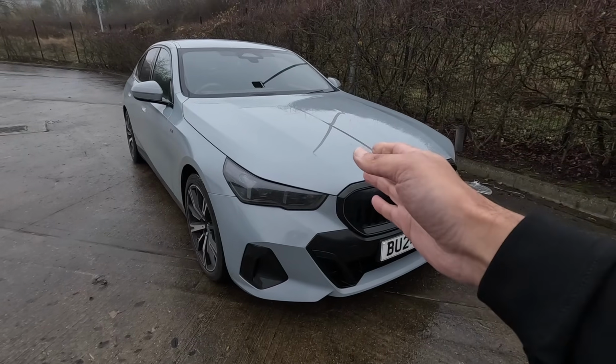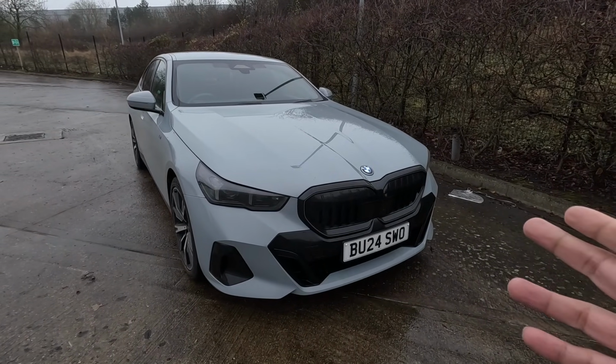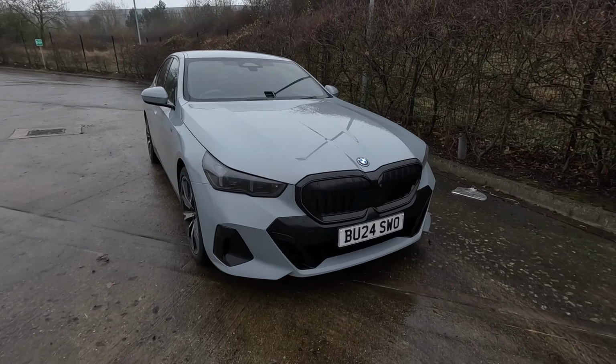I know that the M5 has been all over social media recently, but in reality most people are going to end up with a 530e. So the new 5 Series, this one is the 530e M Sport. It's got a few packs on it, so we're going to talk about them.